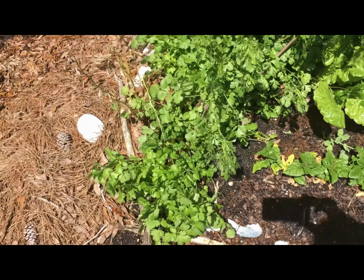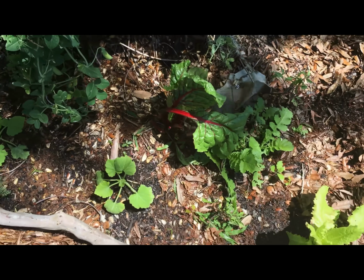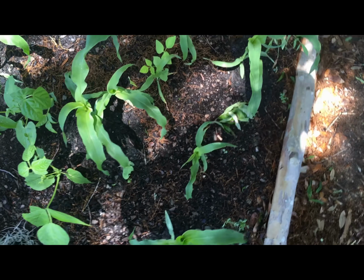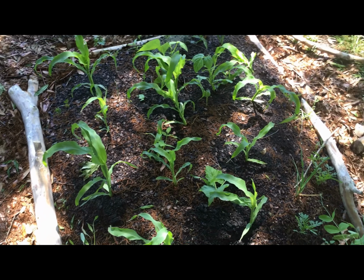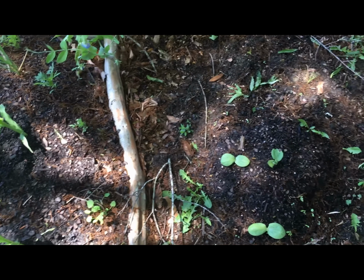Normally by this time of the year it's 95 degrees in the day, and 80 at night, 100% humidity, and tons of insect and disease pressure. I got some corn growing in the shade, which isn't ideal, but this was low-end real estate, and corn's not a big priority for me.